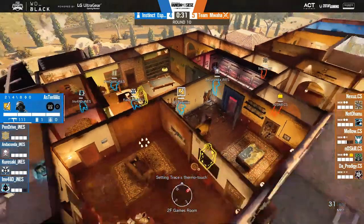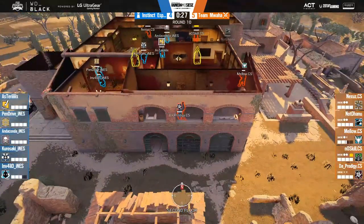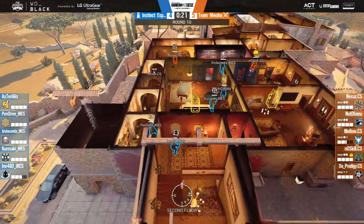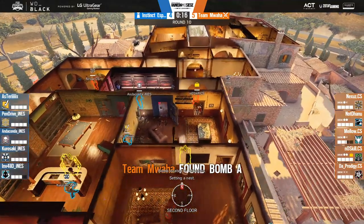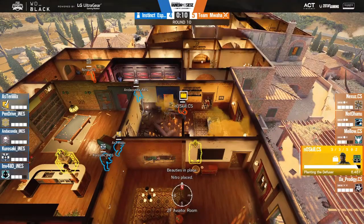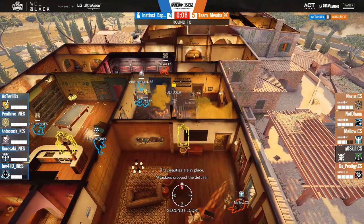Bandit sees the Nomad playing on the windows of the study, but unfortunately won't be able to get the kill. Mellow with a little bit of decreased HP instead. 20 seconds left, 20 seconds left, and Instinct Esports definitely holding in. Team Waha is having a lot of problems, but looks like Capita will also do the job indeed, using the smokes and a lot of flame, but definitely the C4 will do the trick.